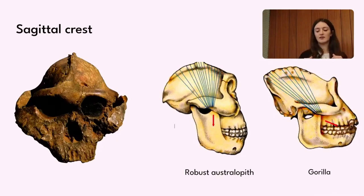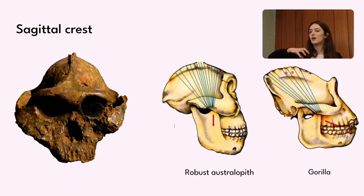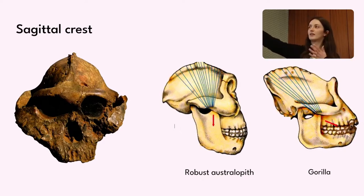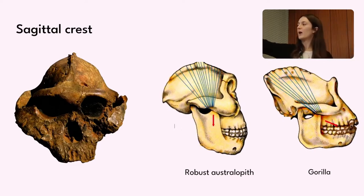And then we've got the sagittal crest, so it's going in the sagittal direction this way, over the top of the skull. It's probably most pronounced in gorillas, so male gorillas have a really distinctive sagittal crest. And here is where the temporalis muscle is originating and then attaching to the mandible. And that's the same with a robust australopith. They've got that sagittal crest, and they're bringing the muscles as well.